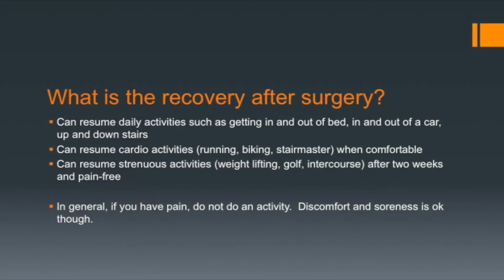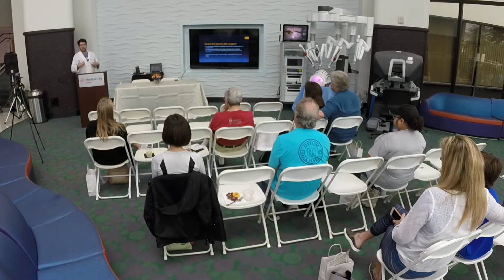Things like strenuous activities, and the 3 most common things that people ask us about are, when can I start weightlifting? When can I go back and play golf? And when can I resume sexual activities? Essentially, probably wait about 2 weeks till you see us in the office, but let pain be your guide with any activity. If it hurts, don't do it. And if it doesn't hurt, then you're pretty much safe to resume as you feel comfortable. A little bit of discomfort, a little bit of soreness is okay, but pain, especially if it makes you stop what you're doing, don't work through pain, at least not in the first initial period.